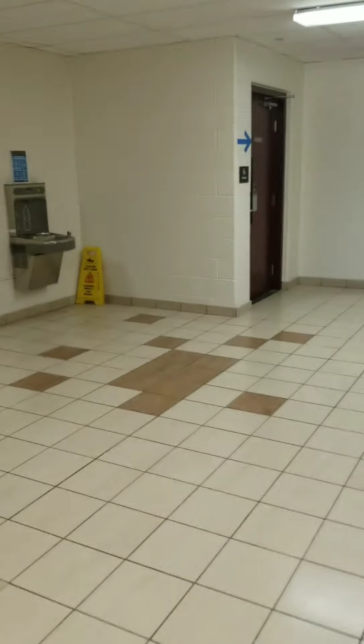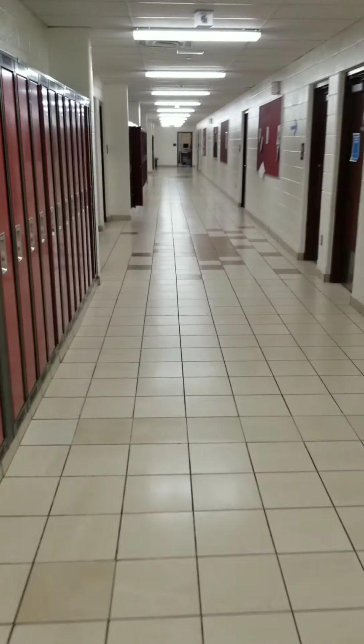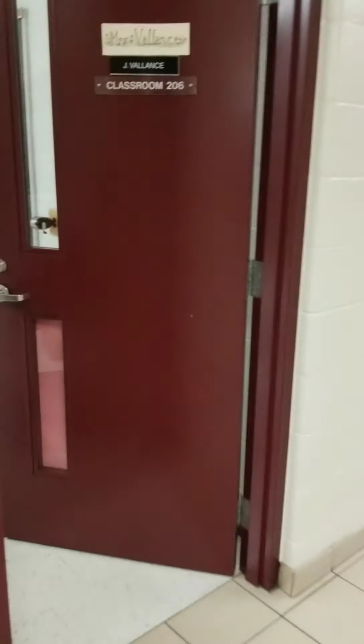Let's now head upstairs and look at the other half of Sunnyview. Our upstairs is usually for our grade 7s and our grade 8s. But again, due to COVID, we have a lot of empty rooms. We'll pop into our first room here.